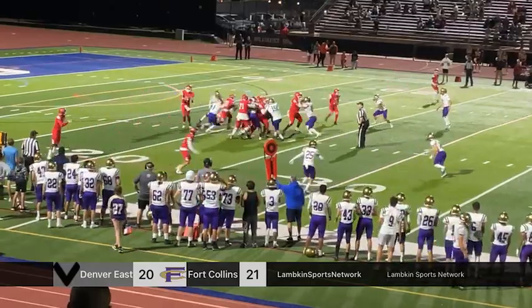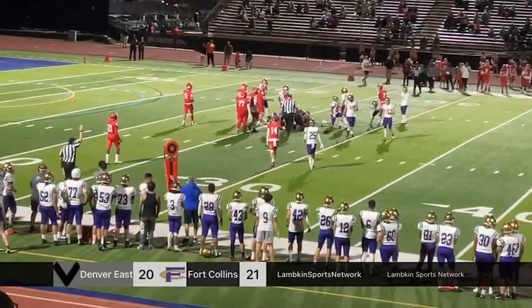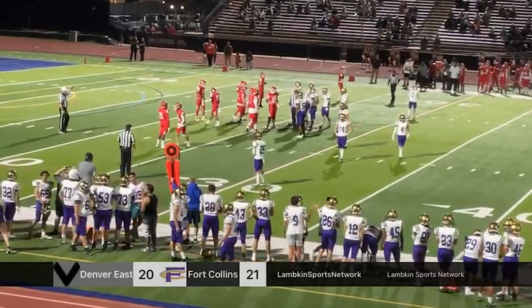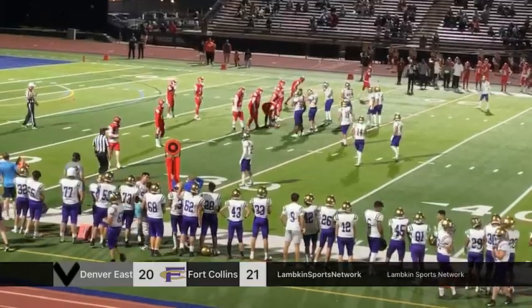Drops back. Oh, handoff. Got a little bit of a crease. Close quick. It's going to be a gain of maybe 5. Van Meter with another tackle. He's got to have about 20 by now.